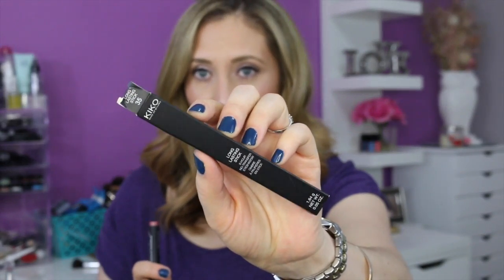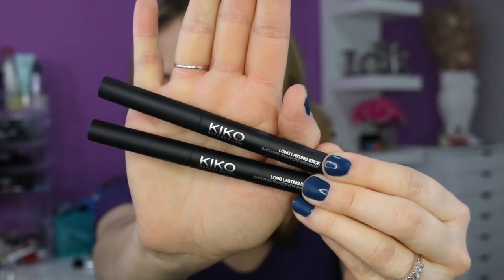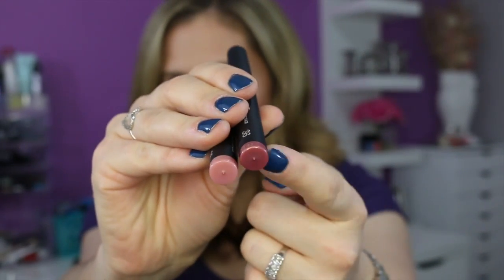I'm going to start off with these. These are the Kiko Long Lasting Stick 8-Hour No Transfer Eyeshadows, and they come in a box like this. This is what the sticks look like. They're just in a black packaging with silver writing. The color of the eyeshadow is at the bottom there. I purchased 2 of these.